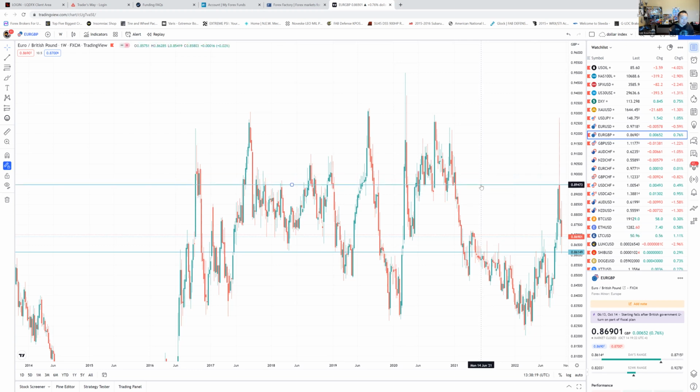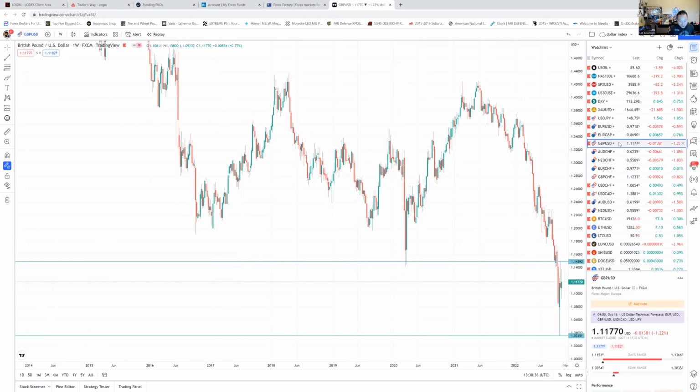Like I said, what was it, 2 weeks ago? This thing was a massive move back up to 90, almost 93, man. That is freaking nuts. I can't even believe it. It is nuts, man. This is probably one of the craziest pairs I've seen this year. So the pound, another crazy pair to pay attention to.